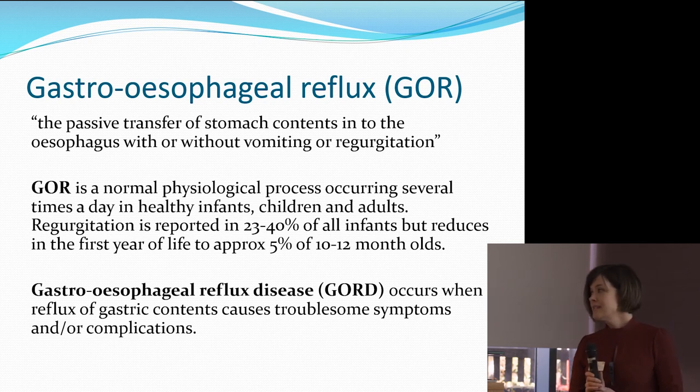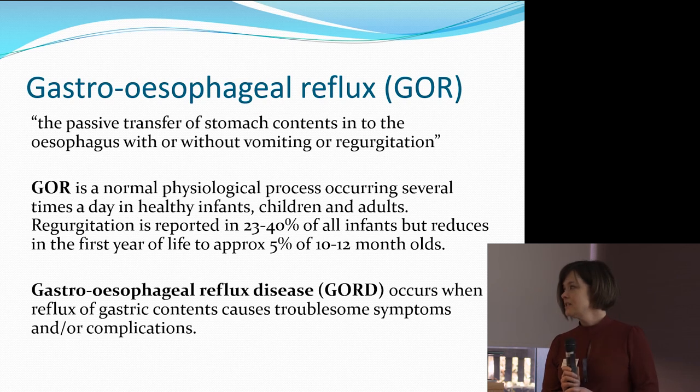Gastroesophageal reflux is the passive transfer of stomach contents into the esophagus, with or without vomiting or regurgitation. But it can be a normal physiological process occurring several times a day in healthy infants, children and adults. Regurgitation is reported in 23 to 40% of all infants in the first year of life. Gastroesophageal reflux disease, though, occurs when reflux of gastric contents actually causes troublesome symptoms and/or complications.